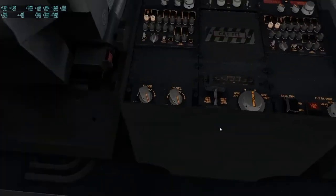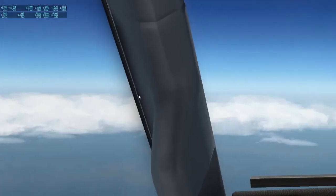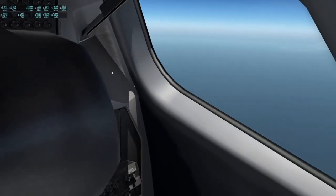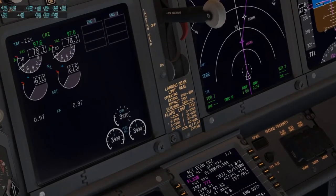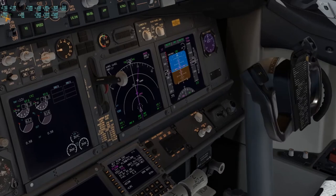Alright, so anyways, it's about to get really bumpy, because once you get over, like, South America, it just gets really bumpy. Is that a hurricane? I think Hurricane Laura's over here, or I did that video. Alright, so we are 1,130 nautical miles away from our top of descent. So I guess I'll see you guys at our top of descent.